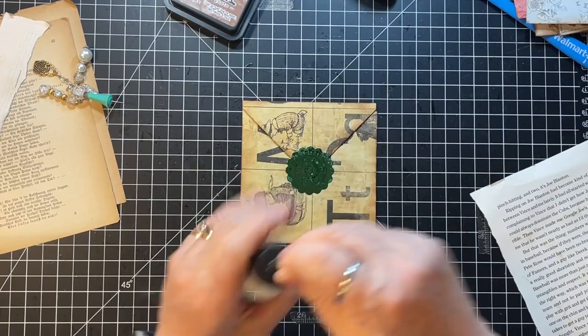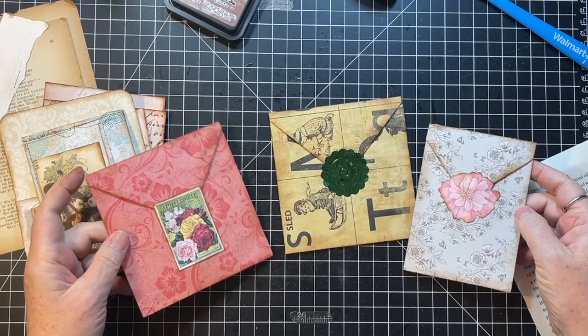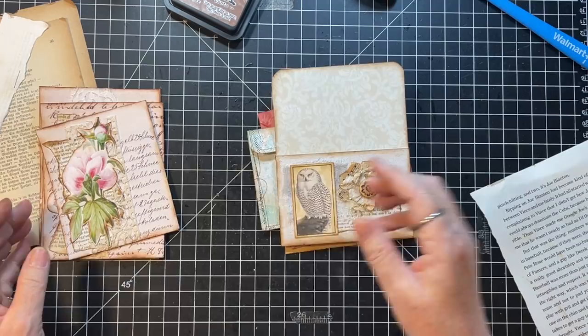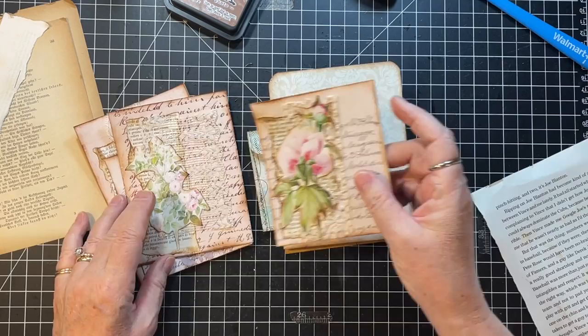All right, guys. Well, we got kind of a little bit of a pile done. That eased up the to-do box a little. So we got three of these done. Got a little envelope made, a little pocket made. And then four of these journaling cards. Yeah, not bad for a half a video's work.